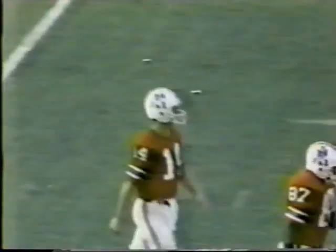New England from their own 37-yard line, far side. Tony Collins. Collins down the sideline and then out of bounds. And they will mark him out at the 48-yard line of Miami. So a gain of 15 and a first down.